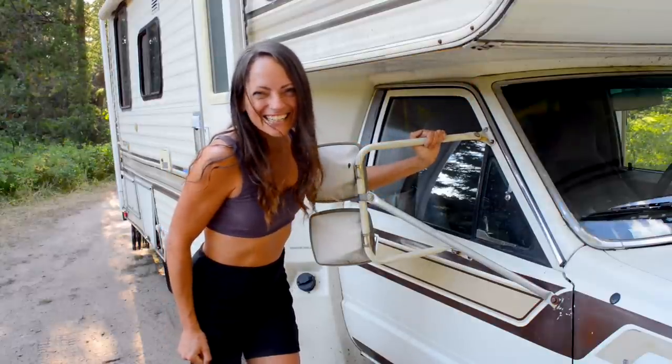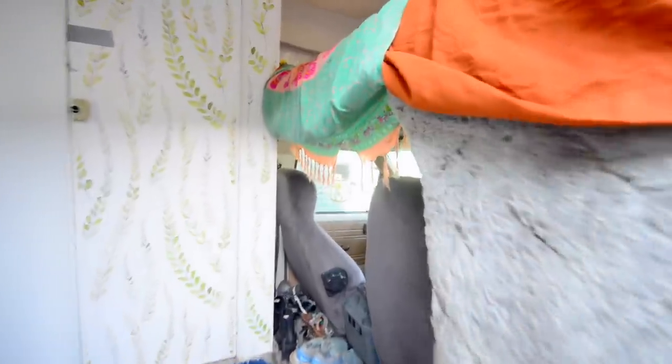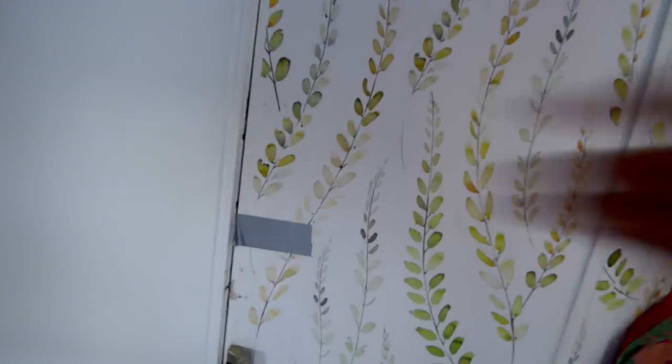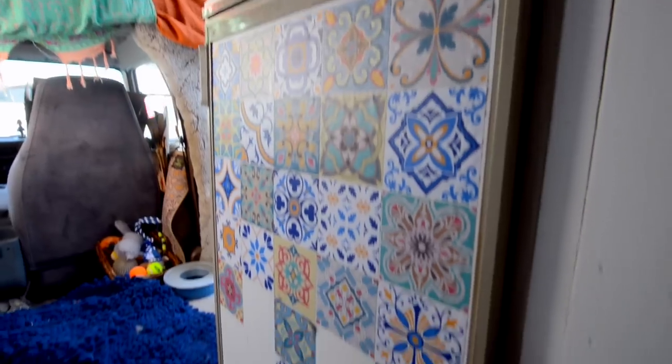Are y'all ready to see the inside? Full size bed. Yes. Oh my God, check it out. Bathroom, fully enclosed. Bathroom with a skylight and fan and a sink and mirror cabinet. Shower area. What? Oh my gosh, that is luxurious. And then full on living area and kitchen. Got a fridge right here.